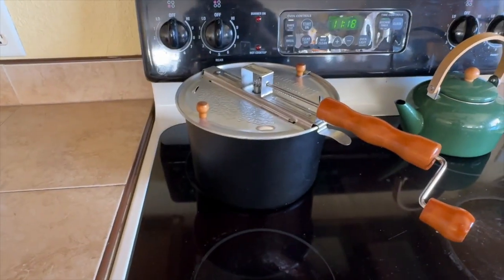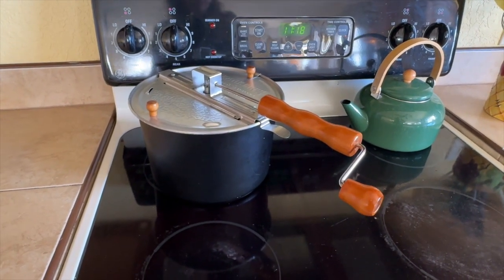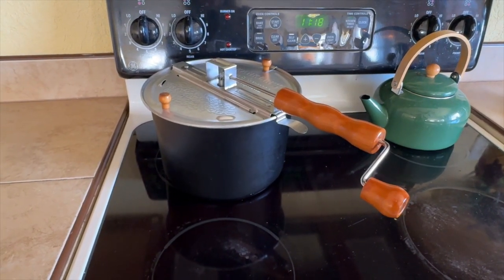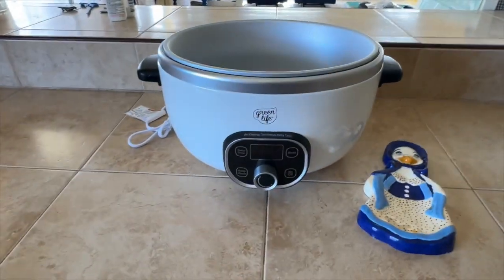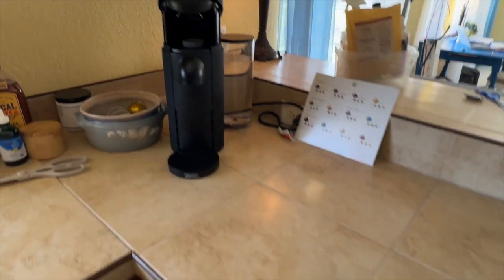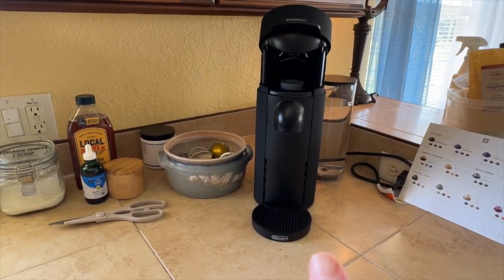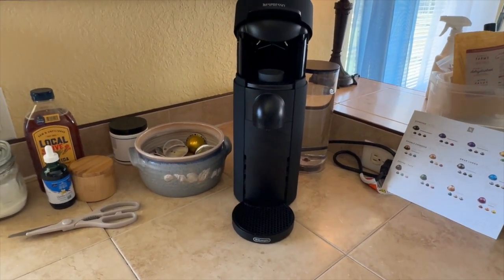We also bring along our popcorn maker. Actually, we left ours back in Michigan, but we bought this one when we were in Texas and it has traveled with us to Florida now. And then since we've been here, we got a crock pot, which will also travel with us. And also this Nespresso maker, which you guys know I absolutely love. And this one will actually travel with us as well.